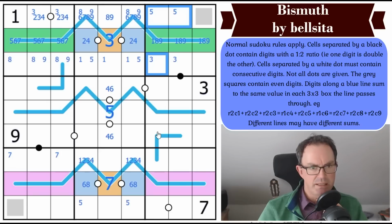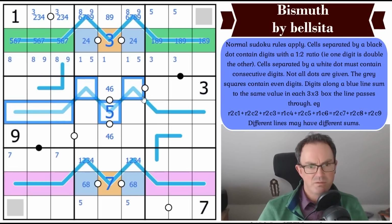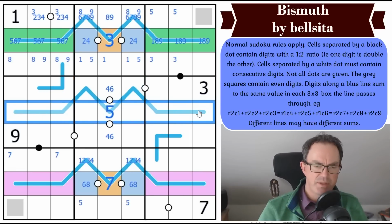What could you be? Where is it that I'm meant to be appreciating the deductions? Maybe it's the given digit somehow that will help me. Maybe it's this one, but I don't know. I don't even know there's an 8 or a 9 in this square, so I don't think it's likely to be that one. This one, maybe it's this one. Although, oh, I see. Perhaps I can say something about this.